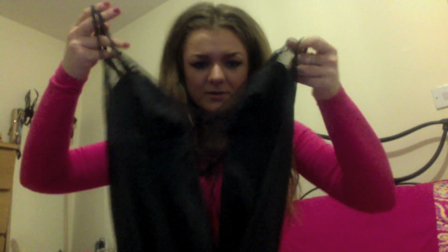Also, another dress that there's a photo of on the blog is this black dress, and there's no way I'll be able to get all of this in because it's floor length. It's black lace. It has a very big opening on the back there, if you can see. So it cuts right down just above your bum, and is floor length and has a slit up the side, and you'll probably know which one it is.